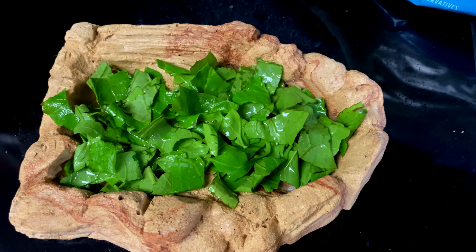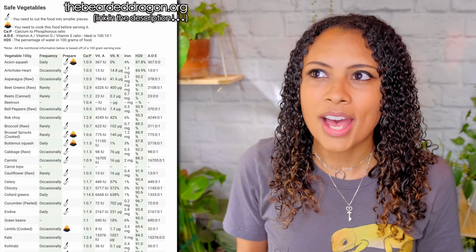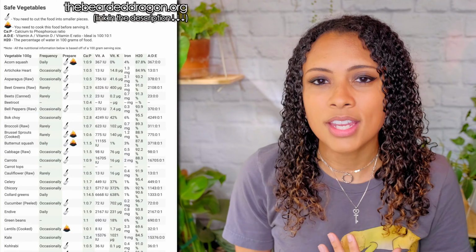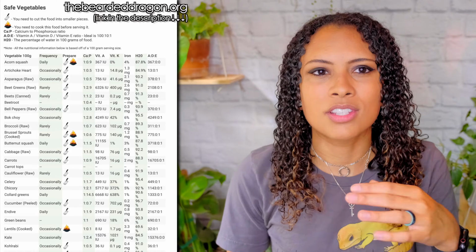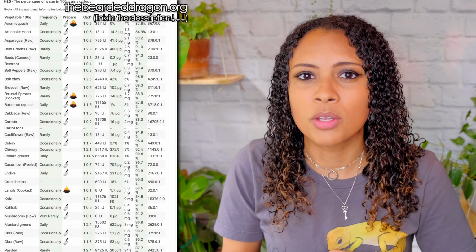I'm going to put right here, hopefully, if there's room, the guide that I use when trying to figure out what is safe for my bearded dragon to eat and how to prepare it, if it needs to be cooked, if it needs to be chopped up. I'm going to kind of put that here, but all of it's not going to fit, so I'm also going to link it down below for anyone wondering.